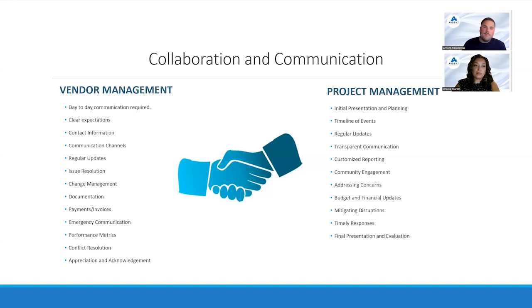Contact information, obviously you need to have the proper contact information for the vendors. The vendors need to have the proper contact information for the manager. Contact and communication is essential in making sure things are getting done. That flows into communication channels: email, phone call, text, like Urania said. We try to avoid the personal cell phones as much as possible, but sometimes if something needs to get done urgently, that's the easiest way. Regular updates. I love it when vendors take the initiative and send photos. A lot of landscape companies have started to do this, and it's just an easy documentation that you can forward straight to the board of directors, and so the board can see that the landscapers were out this week.